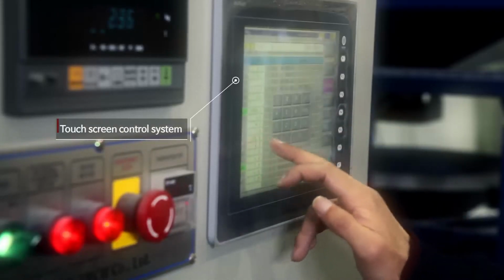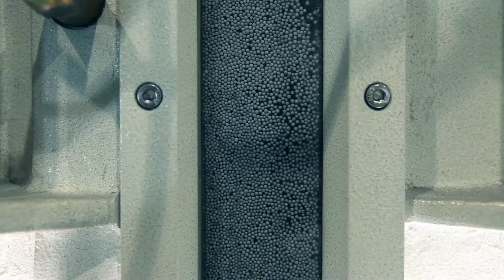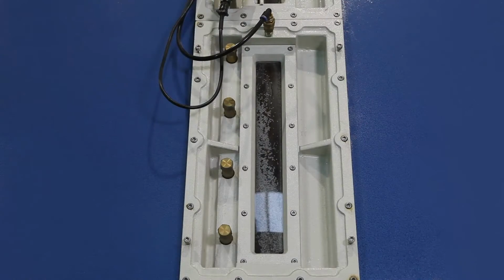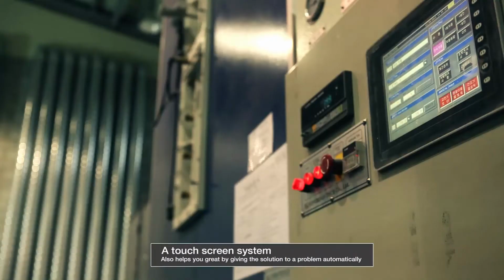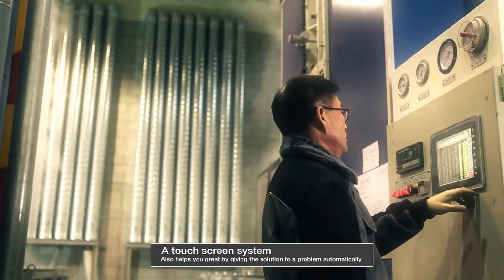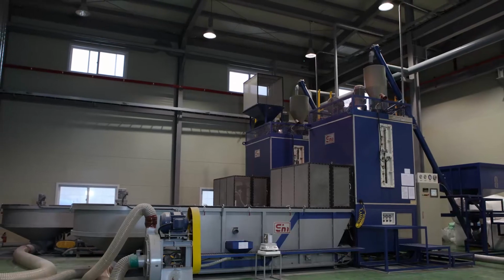The pre-expander's expanding ratio can be very finely tuned with the control of steam and pressure. When the machine doesn't work well, the steam line is blocked and air is automatically supplied to the vessel, thus preventing solidification of EPS. A touchscreen system also helps you greatly by giving the solution to a problem automatically.